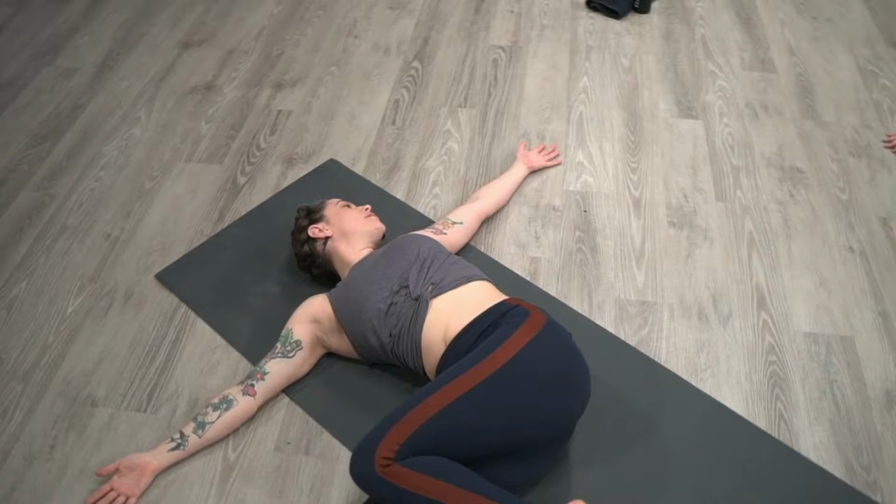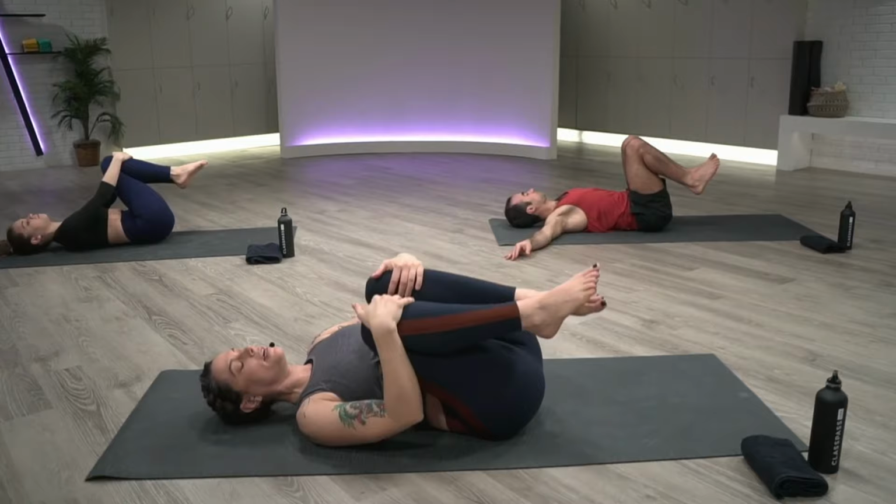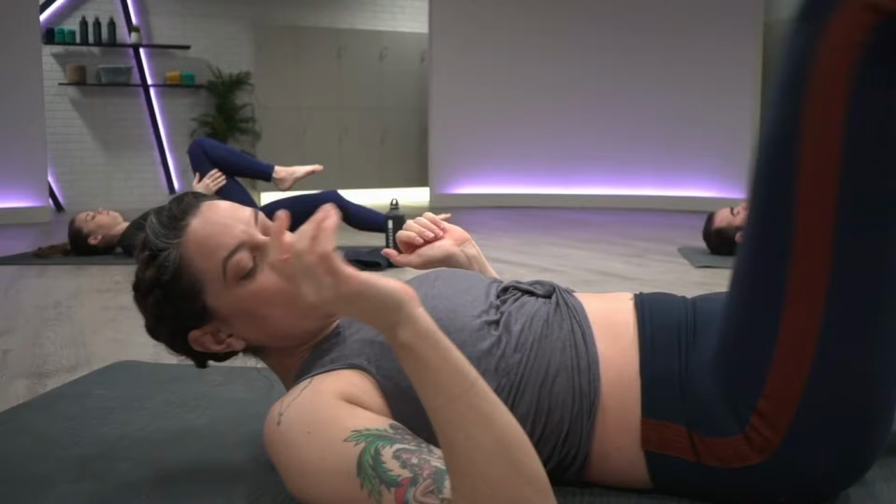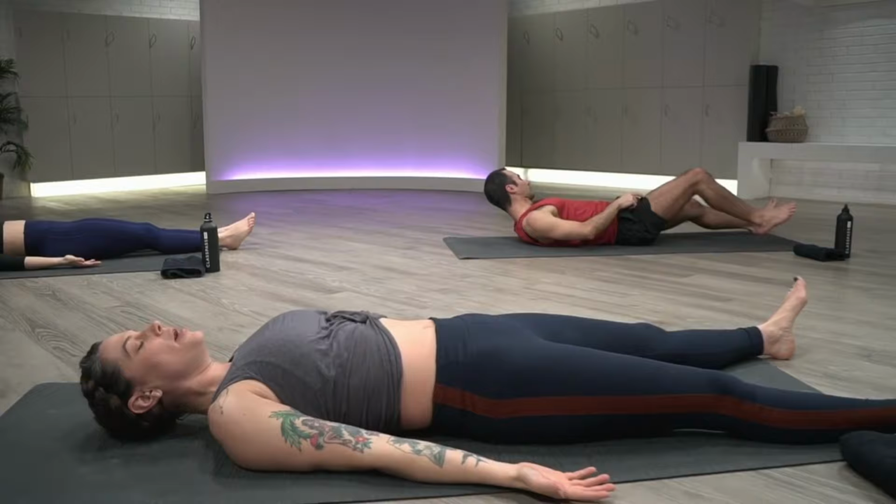Gentle hug of the knees into your chest. Rock a little side to side. We're going to get set up for our final resting posture. So squeeze your knees in one more time and then start to extend one leg really long on the mat and then the other really long on the mat. And then bring your arms alongside your body with your palms facing up, pressing into the back of your head, bringing your shoulder blades a little closer together underneath you.